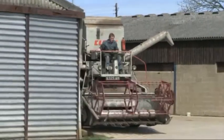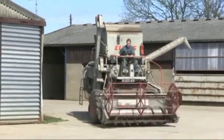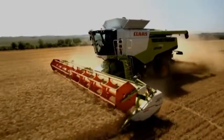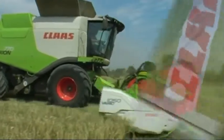So sit back and get ready to follow the Claas combine story, from the SF to the Lexion 780, as we pay tribute to just some of the machines that are, without doubt, top of the class.